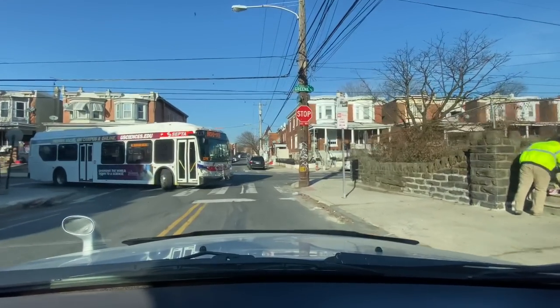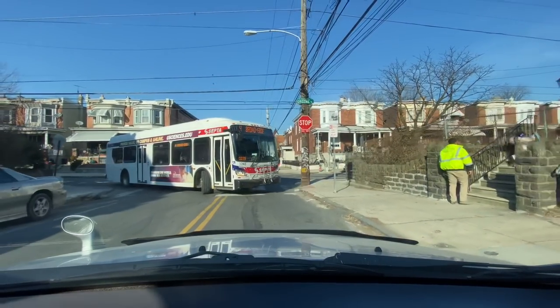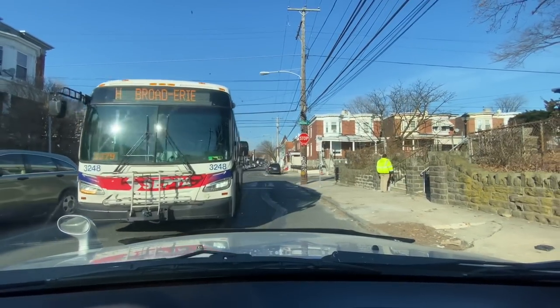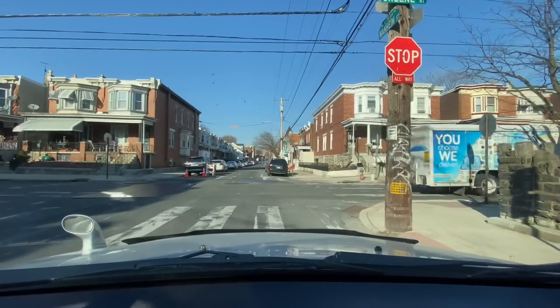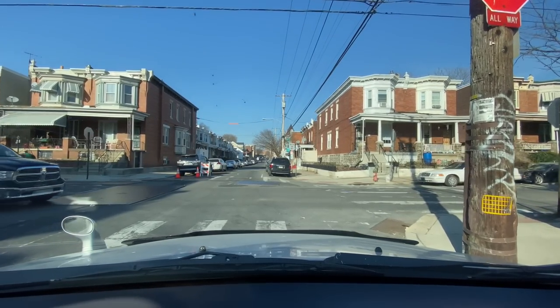Whoop, we got this bus here. Go ahead, bus, I'm gonna reverse for you so you can make this turn. Better give me a beep. Damn, she couldn't give me a beep beep. Like, good looking. Like, I did this whole reverse for you and you couldn't wave, beep, say thank you, sir, anything.